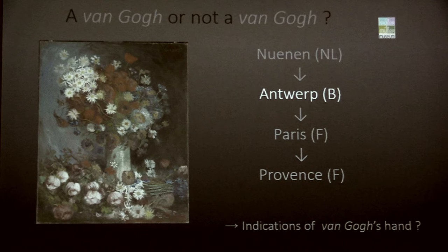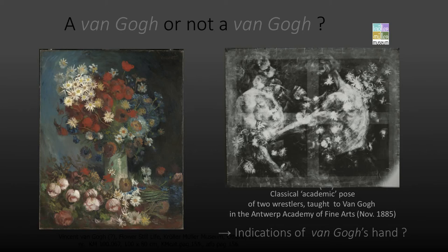Nevertheless, Van Gogh writes during his entire life to his brother what's happening to him. He writes, well, I had to buy a very big canvas and I have to paint these two men that pretend to be wrestlers. Now, it's not only that. These are two indications that indeed this painting was made in Antwerp and later overpainted. But there are some more indications.